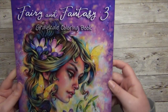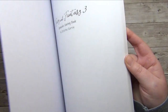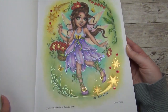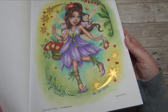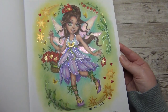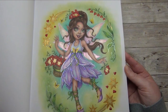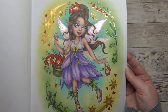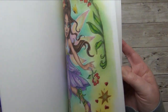And we just continue with Fairy and Fantasy 3 by Christine Karen as well. In this book I have worked quite a bit, so we have to see that we find all the pages that I've done. Yeah, this is one that I did last year. And I think this is one of my favorite images. I just love this very soft fairy here, from the first moment that I saw her.